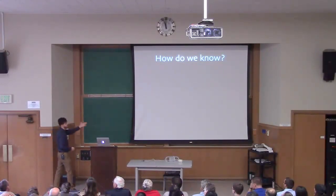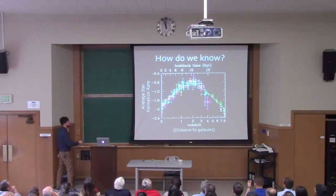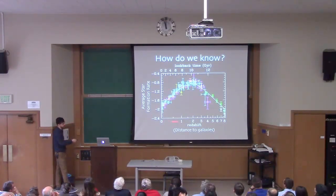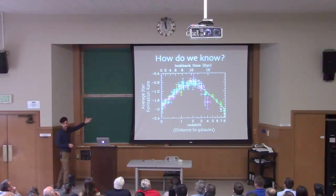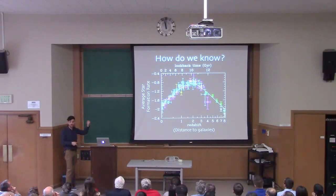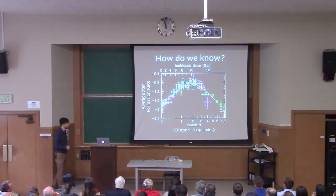And so we can look out into the distant universe, we can look at the properties of galaxies as they get farther and farther away, which also means that we're looking farther and farther back in time. Giga years are billions of years, and the universe is about 13.5 billion years old. So these farthest galaxies, we're seeing them how they looked very, very early in the universe's history.